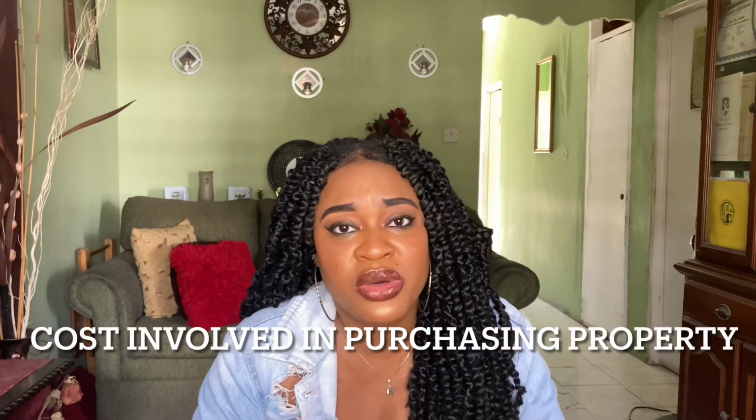Number two, guys, this is piggybacking off of number one. You have to find out the cost involved in purchasing that property. As I said in my last video, for your deposit, you have to make a minimum deposit of 10%. Note, I said minimum. You can deposit more if you can, but you have to make a minimum deposit of 10%, okay? And you have to really scope out the different areas. You have to search. When I was buying my home, I scoped the newspaper, asked around till I was weak. Trust me, you have to see where you can get the best bang for your buck. So do a little research, ask around, check the papers.